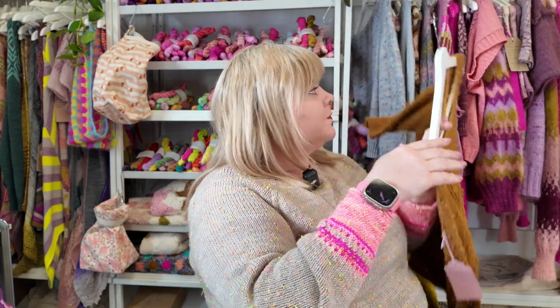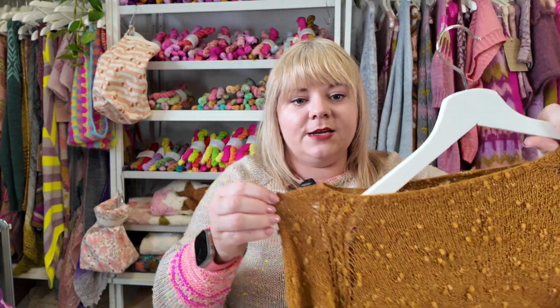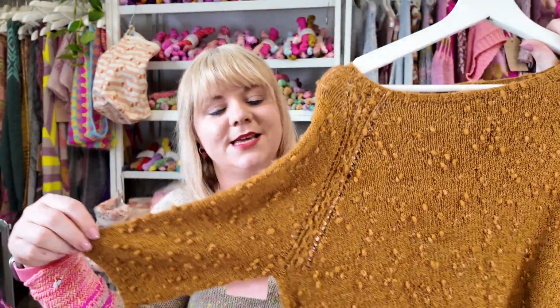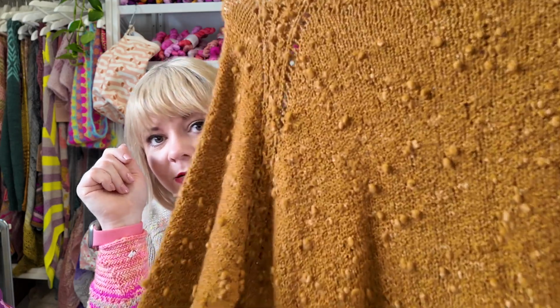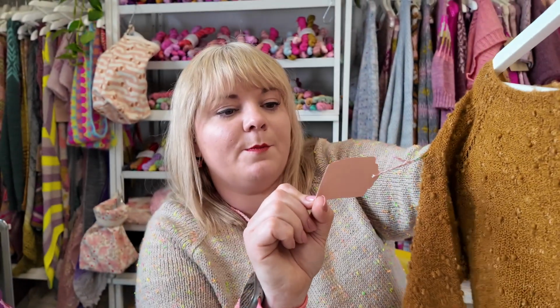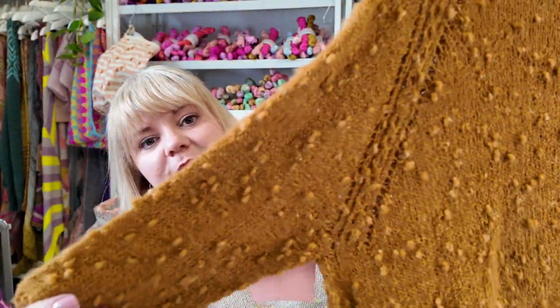Okay, next one. Some of these samples are older that we've had since we've been going. So there are a variety of different things. This is the Slub yarn. Going to show that up close. And this is the Irish Raglan by Maven Crafted, and it's using merino slub. And this is in our Rudbeckia colourway, which was one of our first colourways, which we do actually include in some of our mini skein sets.